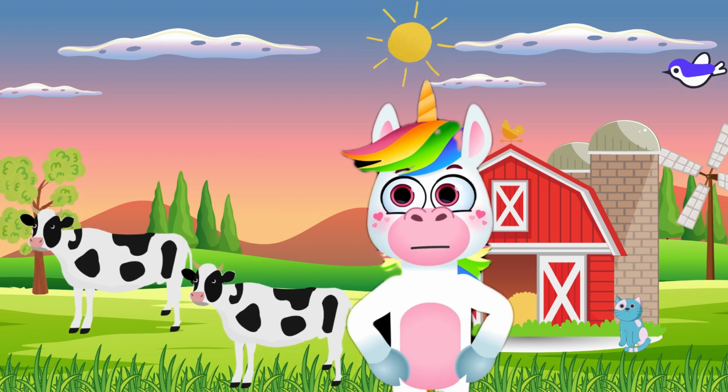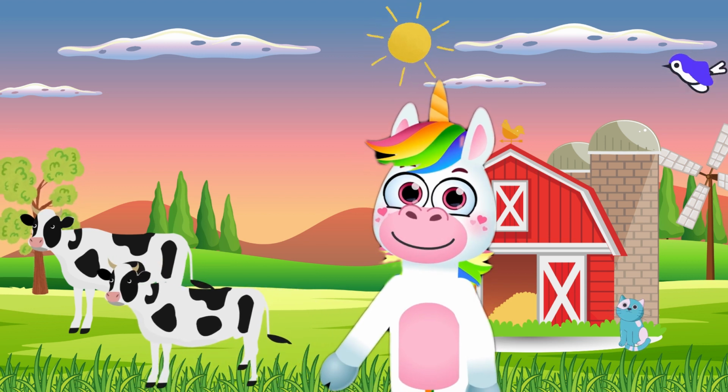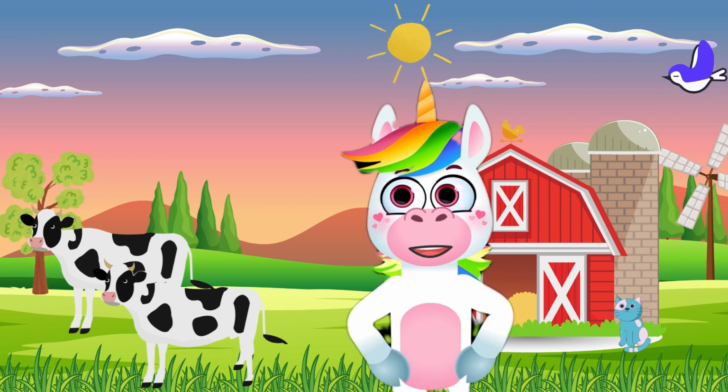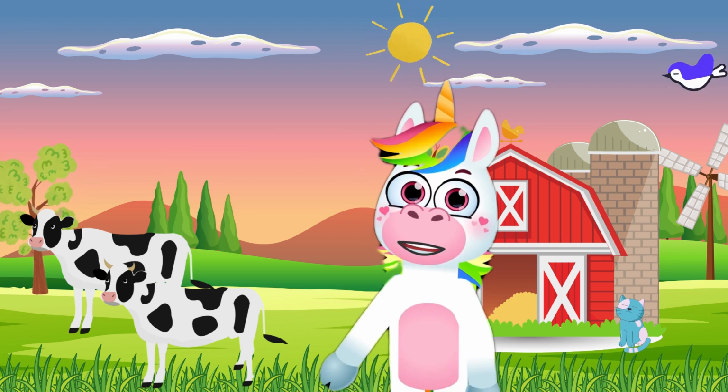Cows, they are one of the most common farm animals. They produce milk, cheese, butter, yogurt, and other dairy products. They also provide us with meat and leather. Cows have a good memory, remembering things from up to 3 years ago.